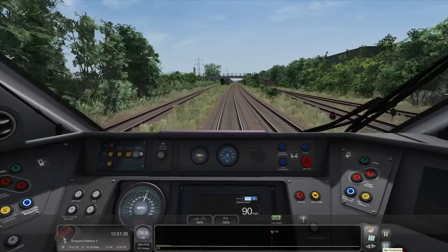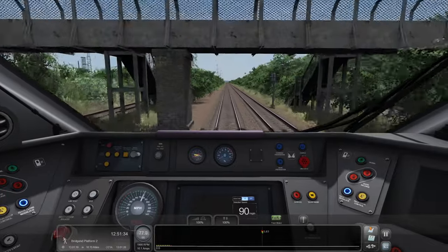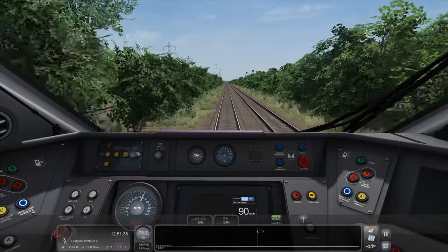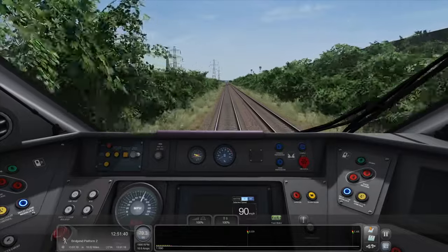A couple of goods loops, I imagine, that were going round there. Surprised nothing sat in there, but I guess it must be a quiet day. Maybe there's a reduction in traffic because they're putting some wires up. I'm not sure.